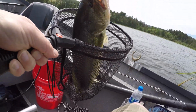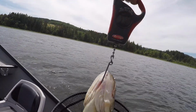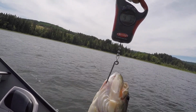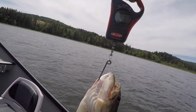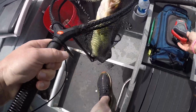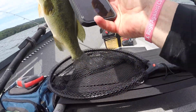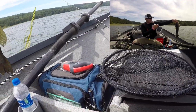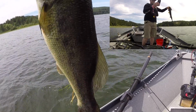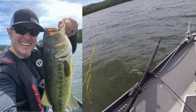Okay, here we go. Hold on. Hold on, brother. And we got about four two. Okay. I don't know if I buy that. That thing is a monster. Oh my goodness. Look at this thing. Look at this fish. Holy cow.